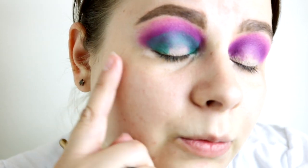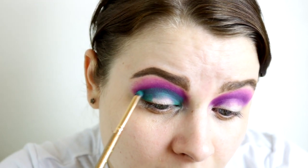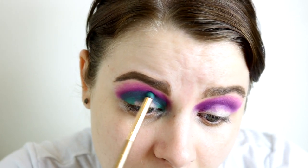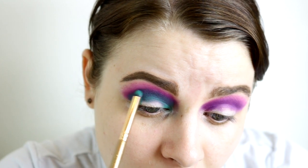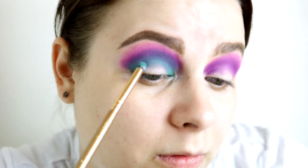Okay, so once I have that how I want it, I am going to use this little brush to blend everything out, to have it meet with everything. Ooh, it's blending out nicer with that darker purple. It's not too bad.